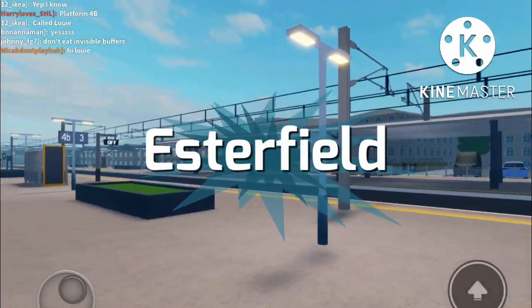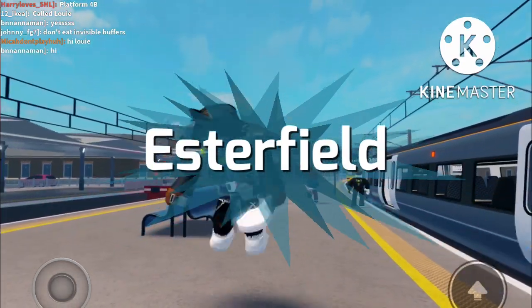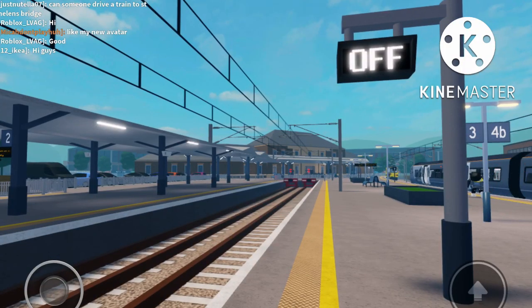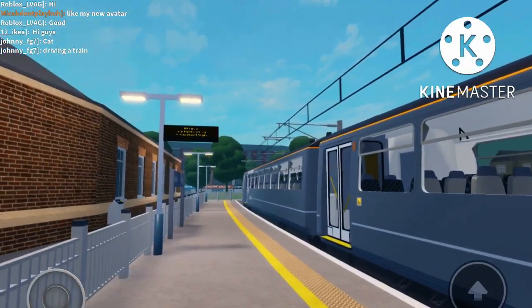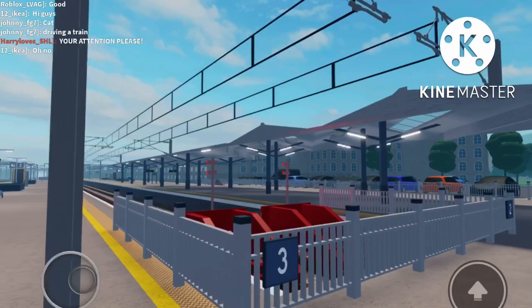And here we are at the terminus of the new extension, Esterfield. So here we are at the last station of the extension, Esterfield. Waterline operated, it has four terminating platforms, and platform 4 has an A and B section, with 4A out of use due to a pacer being shunted there. Right, so let's have a look around.